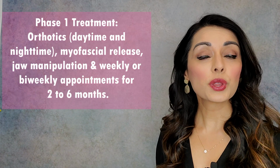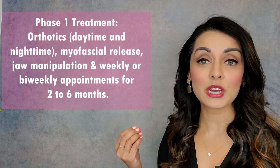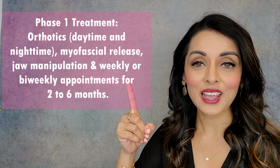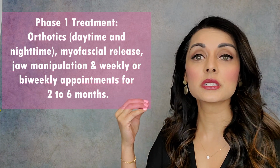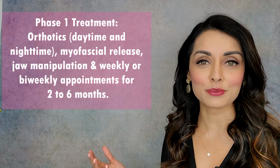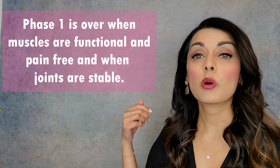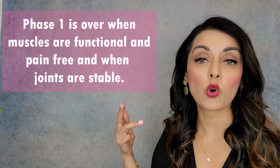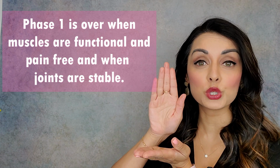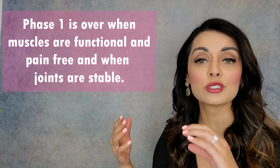The orthotics, daytime and nighttime, the myofascial release, and the osteopathic manual jaw manipulation are all considered phase 1 treatment and can take anywhere from 2 months to 6 months with weekly or bi-weekly appointments, depending on the severity of the symptoms. Phase 1 is considered over when our patients are symptom-free. No more headaches, neck pain, jaw pain, or ear-related concerns. No more joint noises, and a good, healthy range of motion for the jaw. At this point, the muscles and the joints are in a healthy and functional state.